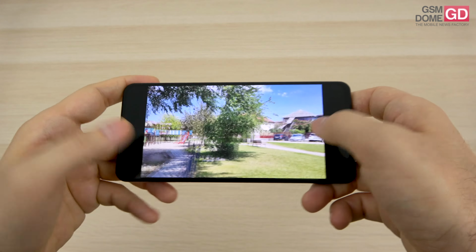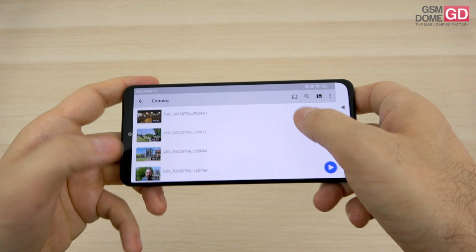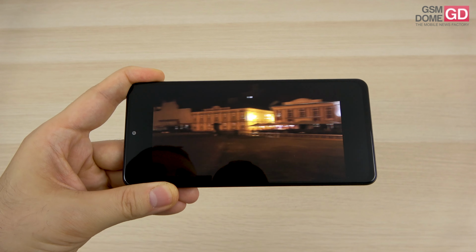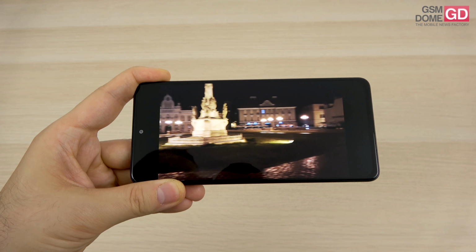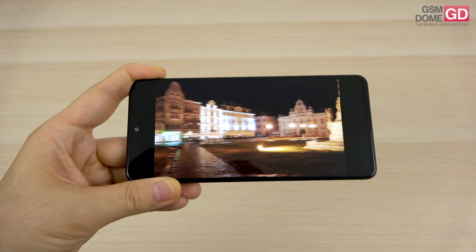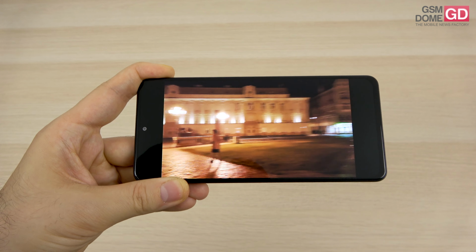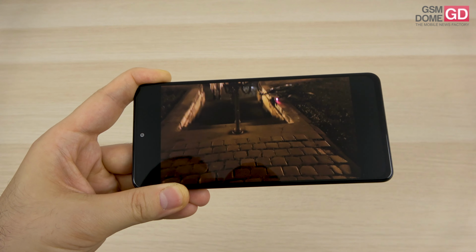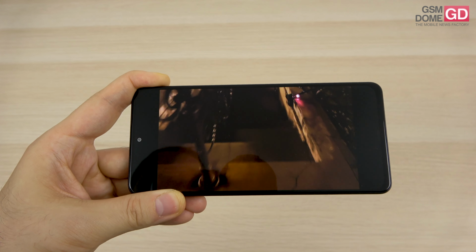Now, this has been the daytime. Let's see the low light. Traditionally a challenge for most phones, as you can see, slightly orange, slightly pink, definitely warm colors during the nighttime, and a bit of a flicker here of the quantity of light. However, once you start walking, you'll see that the stabilization is actually not that bad.